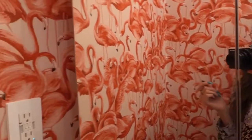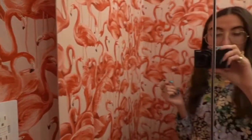So I'm currently in my bathroom. You may have seen on Instagram that Dave and I are redoing my bathroom. So we have this flamingo wallpaper that's happening now, and I'm super excited about it. I love flamingos. I'm about to do my hair. I started doing my makeup already a little bit. I'm wearing this fun dress from ASOS that's super comfortable and just kind of like my getting ready look.